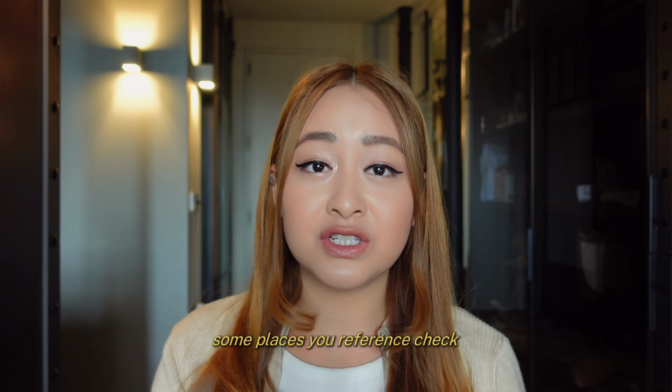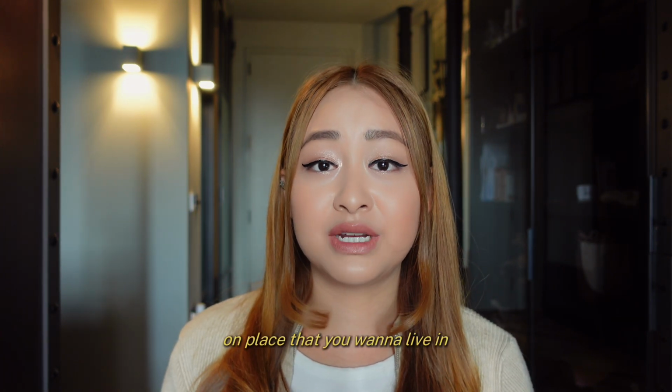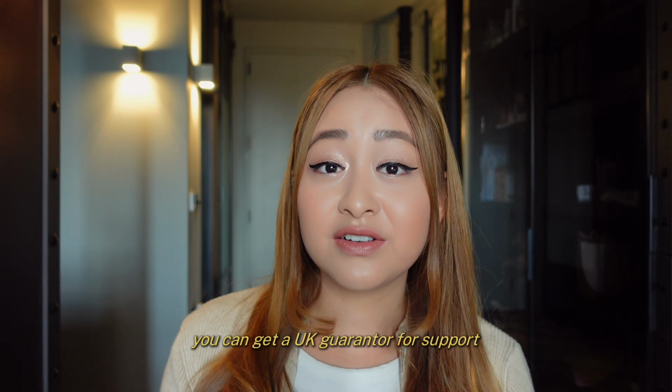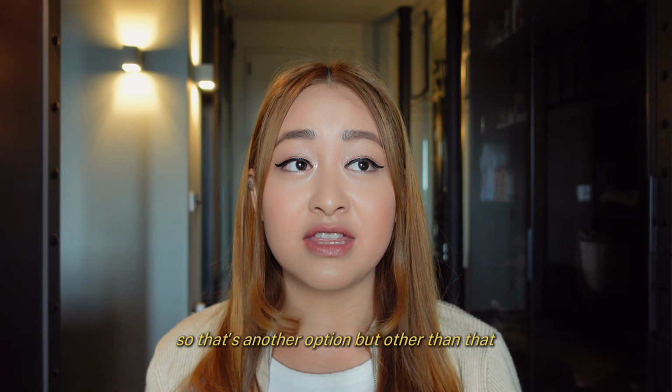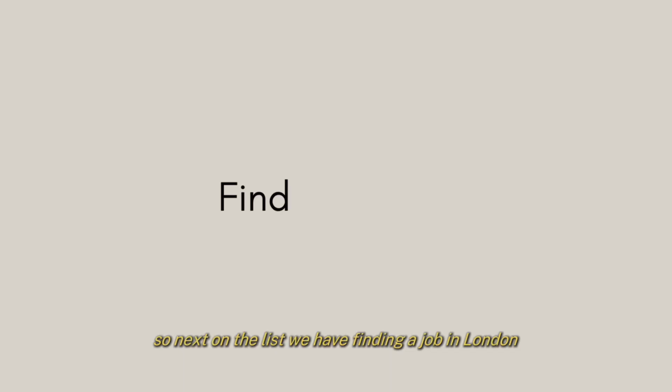Some places do reference checks, some places don't. I think it just really depends who you're going through to secure the room or the place that you want to live in. If you can't do the 6 months up front, you can get a UK guarantor for support. So that's another option, but other than that, I think those are the main ways to secure a place in London. So next on the list, we have finding a job in London.